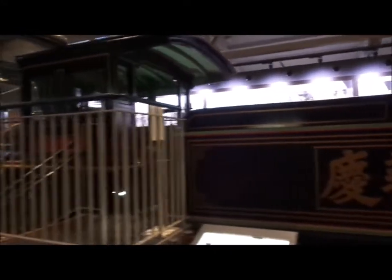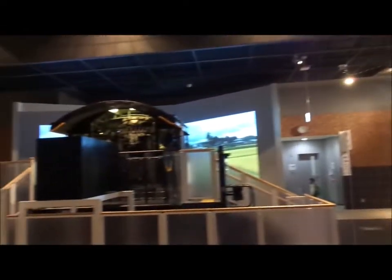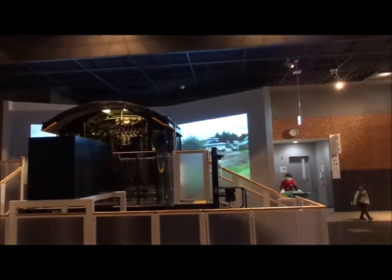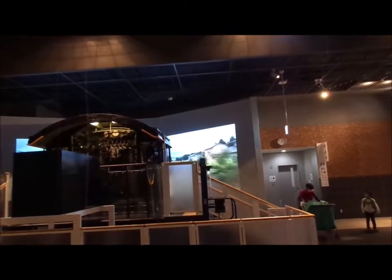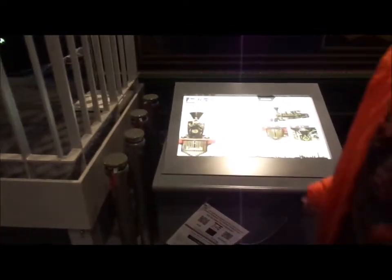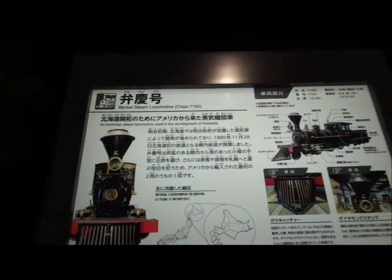A steamy simulator. Wow. Say again? I thought this looked a lot like an American steam engine. Yeah, that funnel, yeah. And also the cow pusher on the front. It turns out it was originally American. Oh, yeah, used in Hokkaido in the north. And also... It's close to 7,100.